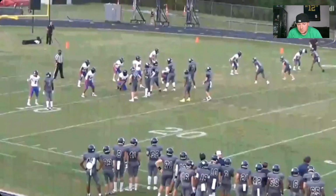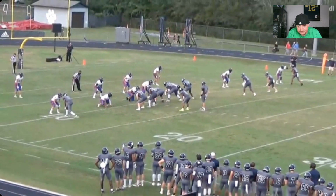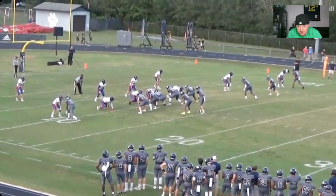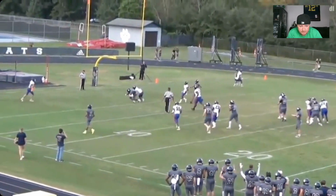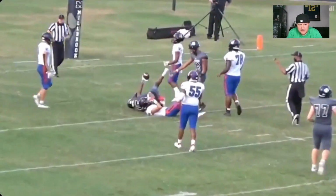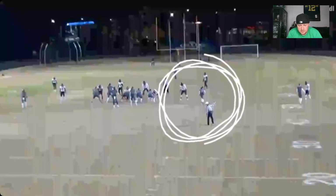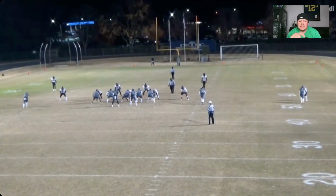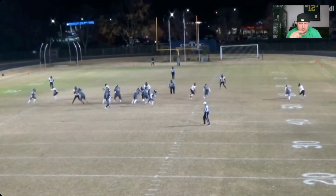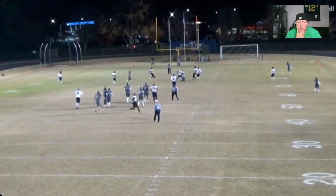Solid. Come on, we can cut to the next play. Where are we at here? Inside the slot here. Trips formation. Nice little break. Tennessee fans, that was a listed height and weight from a while ago. Let me know what they got now. Let me know what you've been seeing now.